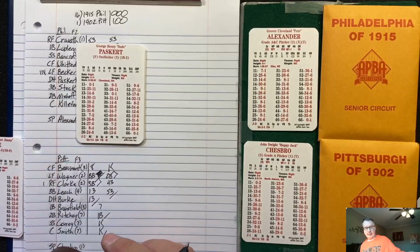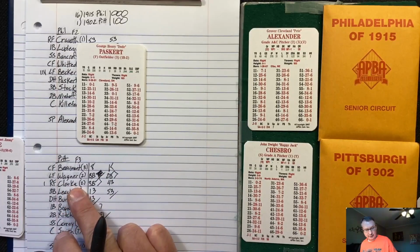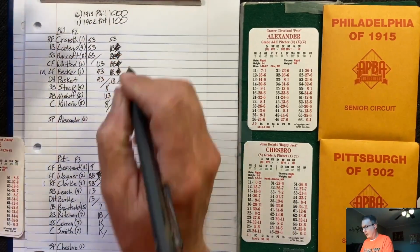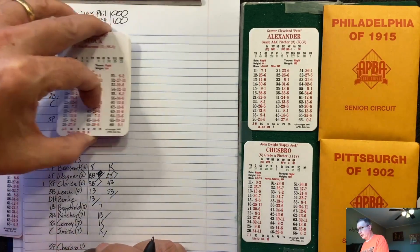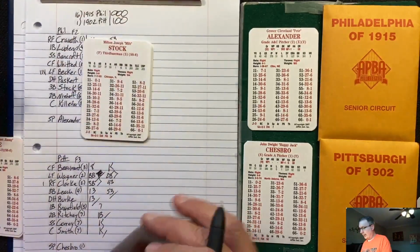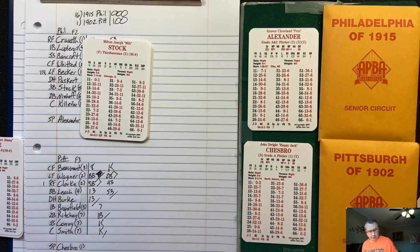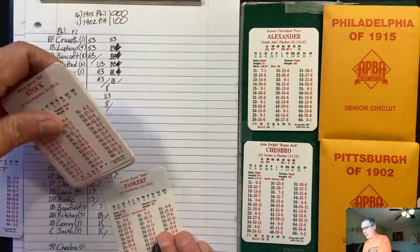Paskert, 17. The right fielders. Clark is a 2, is a single. Right after I said nothing happening so far for the Phillies, all of a sudden, Chesbro can't get anybody out. 29, runner on first. They are fielding 3. Y is a strikeout. Chesbro does have a Y.